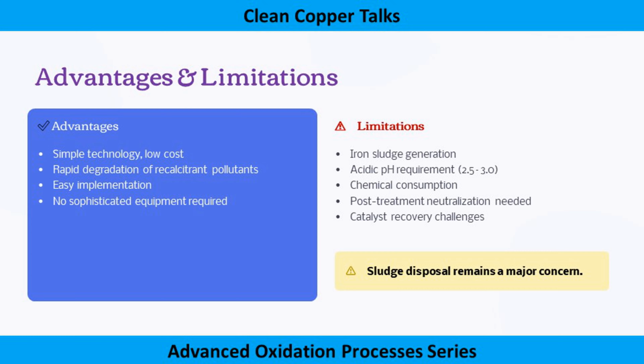Chemical consumption is another concern. Hydrogen peroxide costs contribute significantly to operational expenses. Catalyst recovery can be challenging in conventional homogeneous Fenton systems. Despite these limitations, Fenton technology remains widely used because its advantages often outweigh its disadvantages.